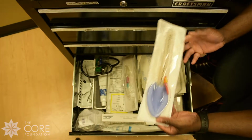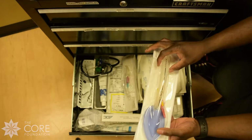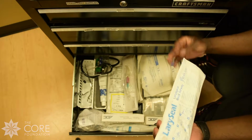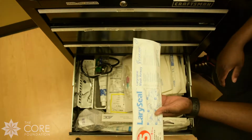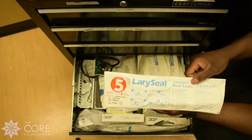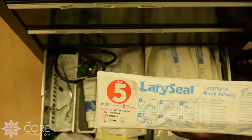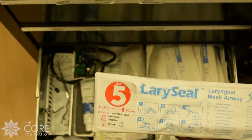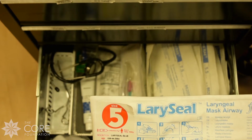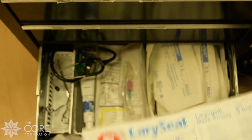This material, this is what we were looking at earlier. You can also place this in the patient's mouth, the same way. Once you place it in there, I don't want to open this. It gives you the instructions on how to do it. If you can see really clearly, it goes by step instructions. Usually the doctors will place this in there, but you just want to have something like this in your crash cart for your patient. And it comes with a lubricant so it can go down the throat really easily.